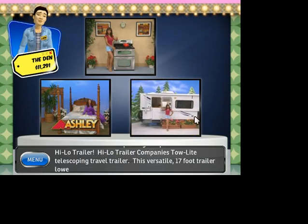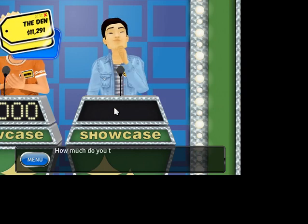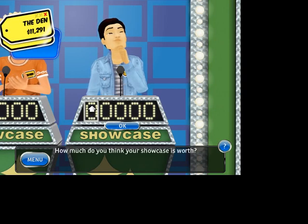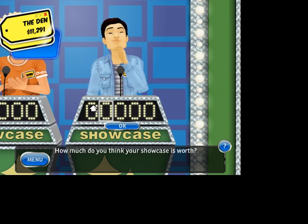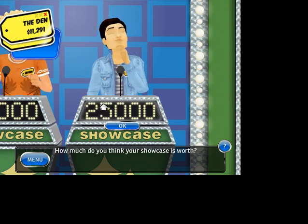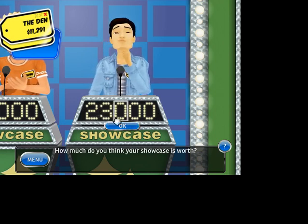Starlight telescoping travel trailer! How much do you think your showcase is worth? Ooh, I would say about... Give us your bidding expertise, Nate. Yay, a bid. How about 21,000? Nate. You'll have to call 23,000.